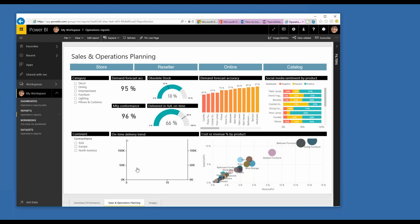Except mine's not showing up. It's supposed to be showing up there. So delivered on-time trend, I'm not seeing that there, so my data is not coming through. I apologize for that. So we've got the demand forecast accuracy, obsolete stock, manufacturing conformance, 96%, great, delivered in full and on time. Oh, here it was, sorry, I was looking down here.